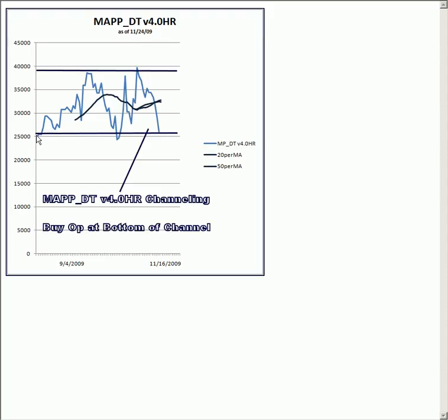As you can see, looking back at September the 1st, we had a nice run of $15,000, but then we had a drawdown of $15,000, right back up to $15,000 and a drawdown of $15,000. So definitely a great buying opportunity for the MAP DT version 4.0 HR as it's channeling. We're buying at the bottom of the channel. I mean, this portfolio is obviously going to break out and make new highs. So where do you want to be participating in it? Do you want to buy up here at the top of the channel and expect the breakout, or as a trader, chartist, you want to buy down here? Well, this is where you want to buy.